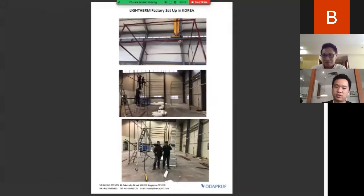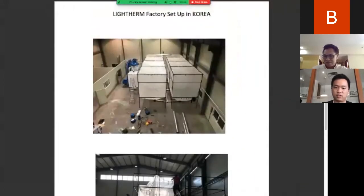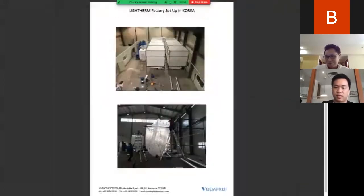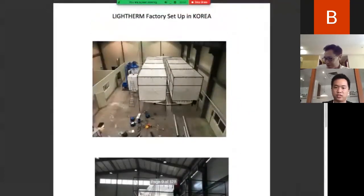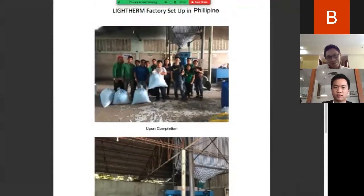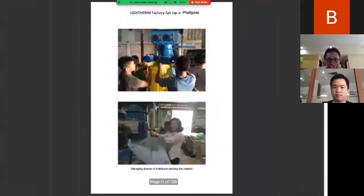So we also set up in Korea as well. This is some pictures of how we do the setting up. Okay, as you can see, this is the facility. And we also have set up a factory in Philippines by our franchise partner. Okay. And these are some examples of how we are packing the material.